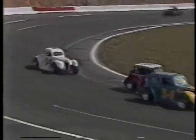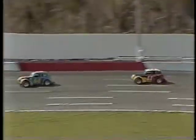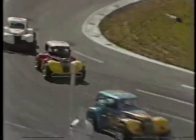Tommy Gainey drops back to 4th in that 11 machine. Johnny Sossoman is currently 5th. Gainey was a little bit out of shape coming out of 2, trying to make up some time. That caused him to lose about 3 car lengths as they work out of turn 4.